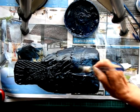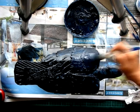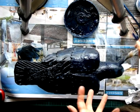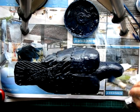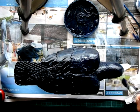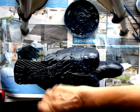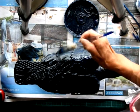It's looking alright. I like how when this dries, the paint sort of separates a little bit, so you've got patches of blue and a darker blue and paler blue. It's not one solid colour. I really like that, and I'll do highlights like I did with the other one using a metallic paint.